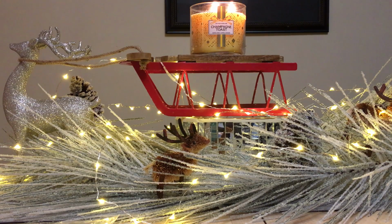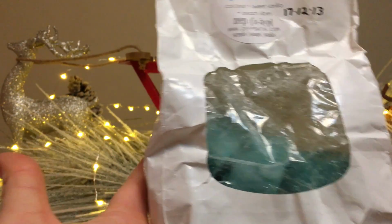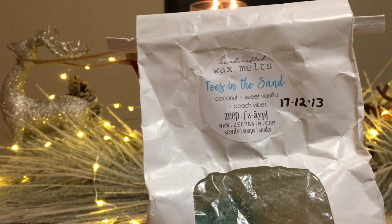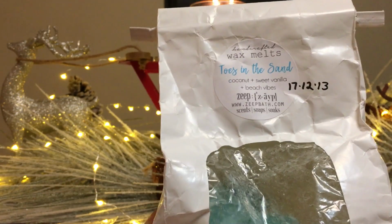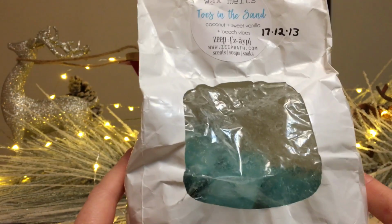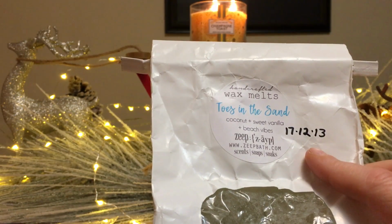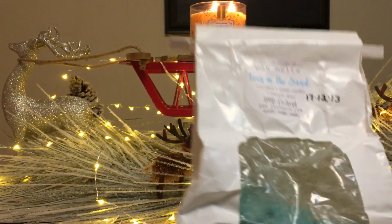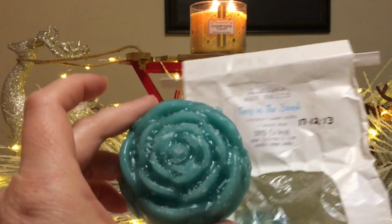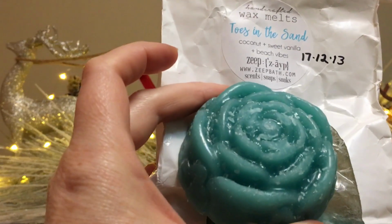But first off, this is a Zeep Destash. I did receive almost an entire bag full of Toes in the Sand, which is coconut and sweet vanilla and beach vibes. I don't know when she got this. My assumption would have been in the summertime, 2017. I, of course, wrote down the date that I received this. So I actually received this on the 13th day of December, 2017. This bag has a bunch of roses in here, and it smells absolutely amazing.